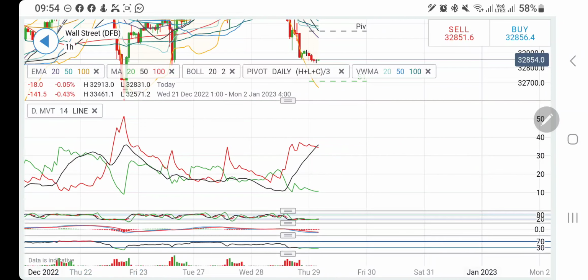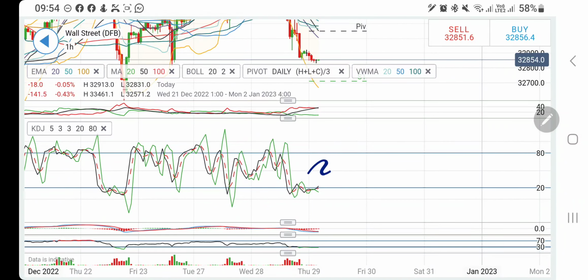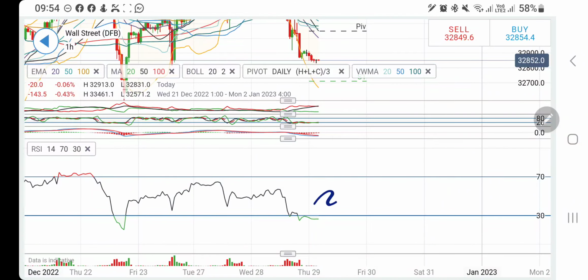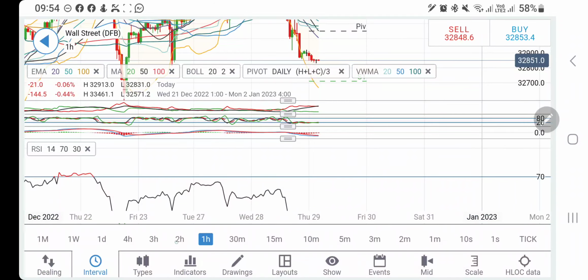Directional movement here is bearish. Stochastic is oversold on the hourly charts. The MACD is trying to trade bearish, and it is trying to converge from here. The RSI is oversold too.